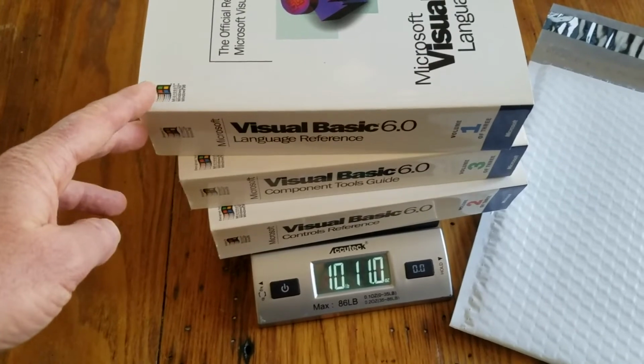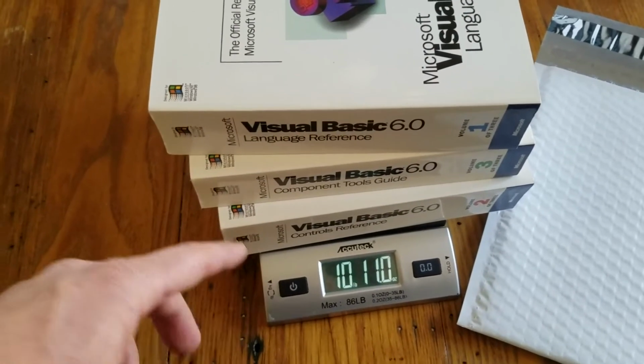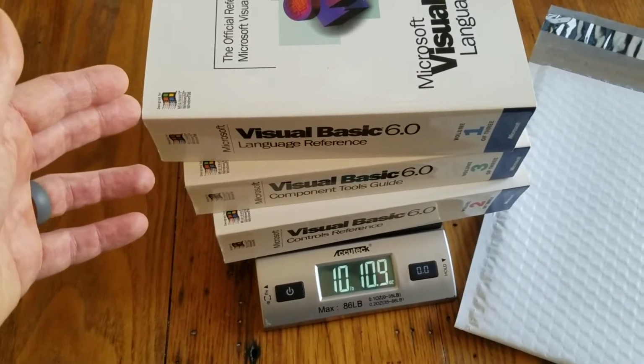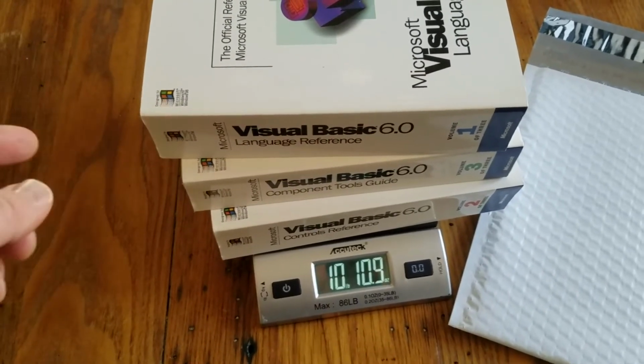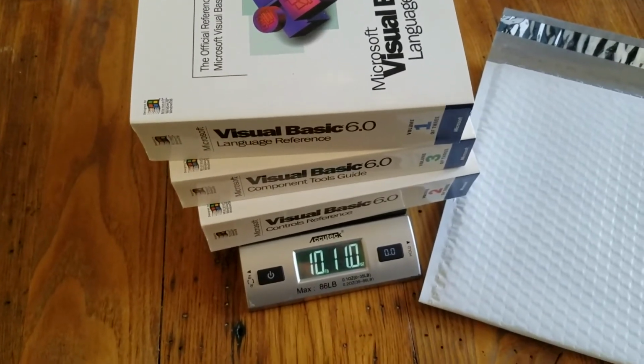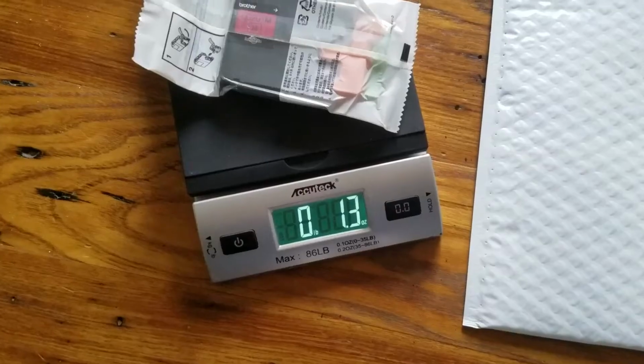So we're going to send these out media mail. So even though it's 10 pounds, we're actually going to get a decent shipping rate. Probably, I'm guessing $6, maybe $7 to ship all those out. So you're looking at a pretty great profit for, again, free books.